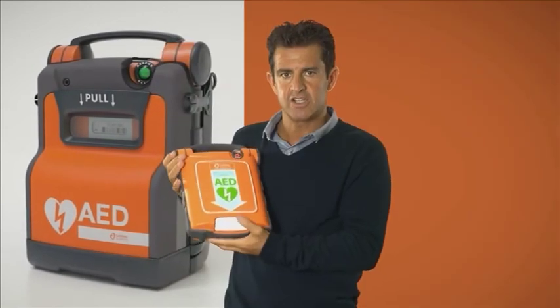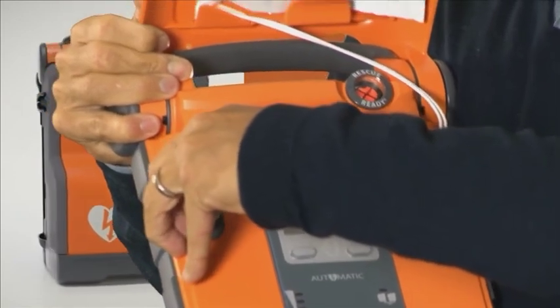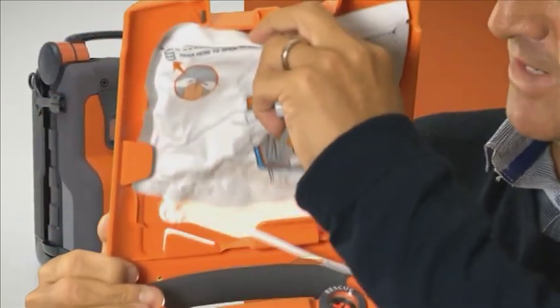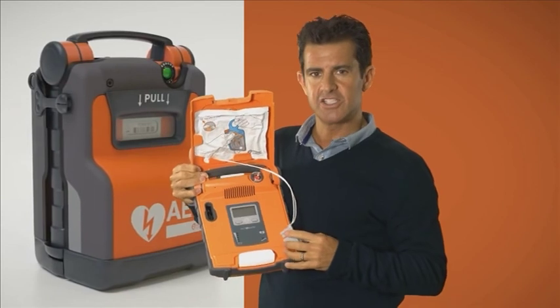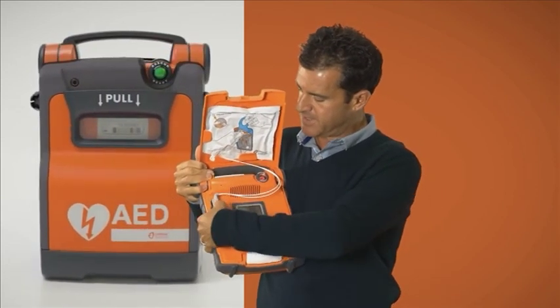To change the electrodes, simply open up the lid, pull the electrode connector away and take the pads away from the lid. And just insert the new electrode pads into the connector the same way you took it out.